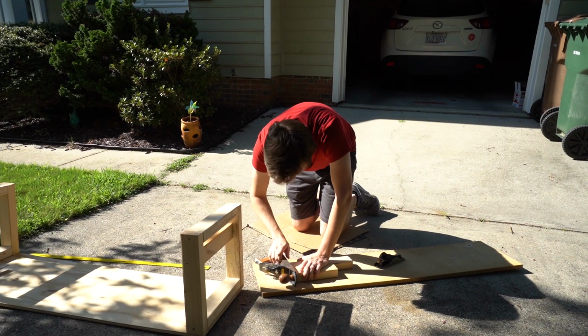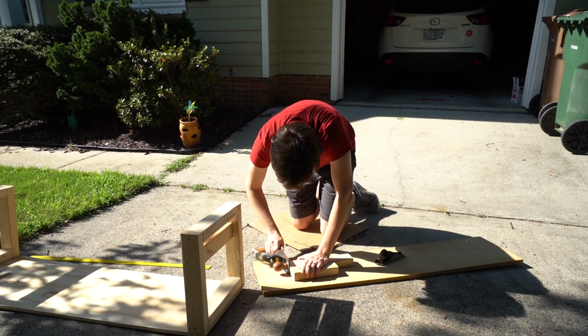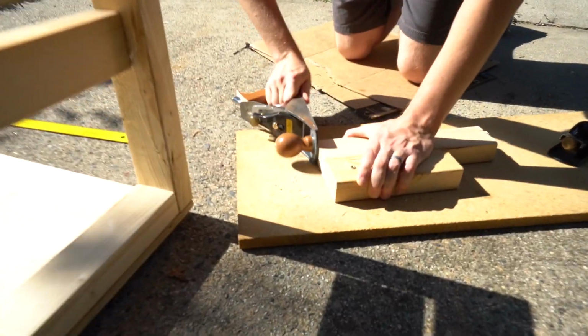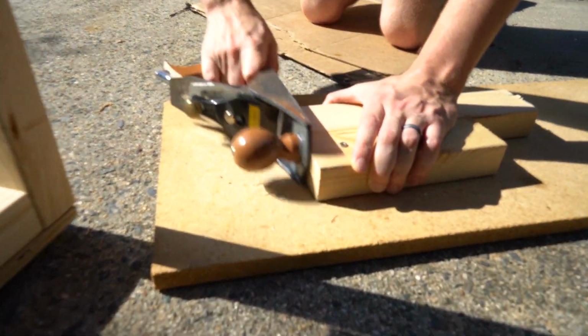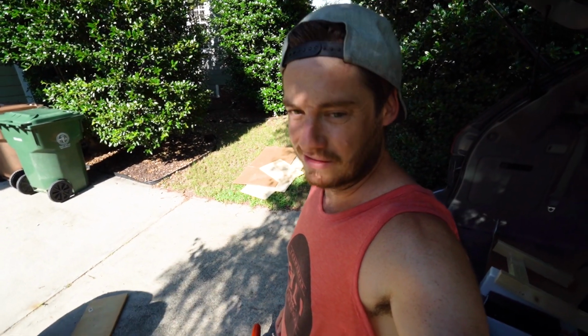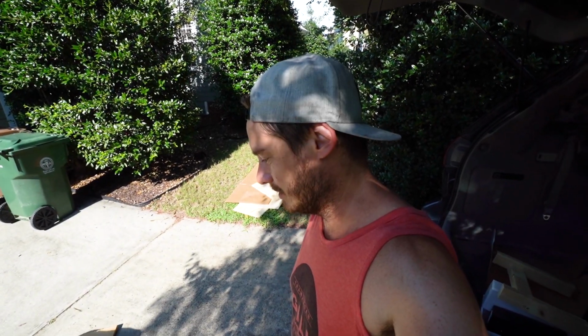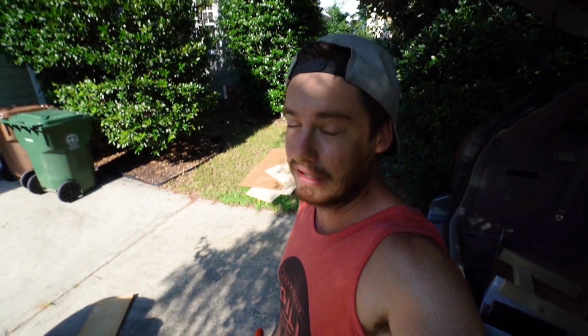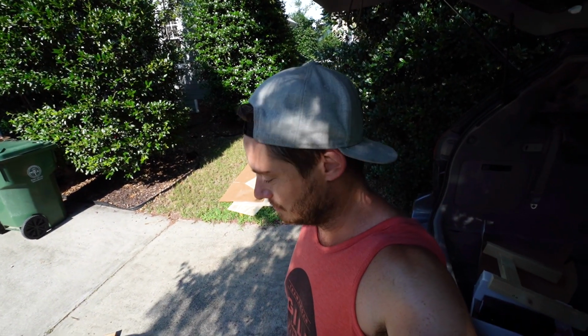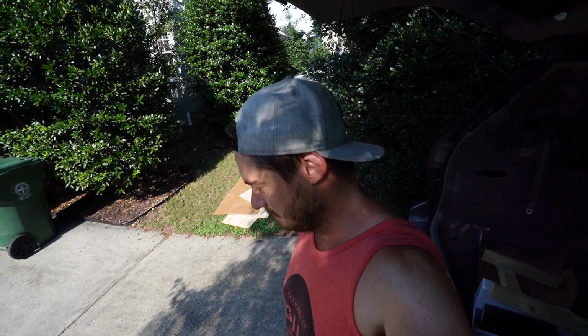My brother is helping us correct our mistakes with a hand plane. Because we don't know how to cut properly, we cut things slightly angled when it needs to be completely flat, and then when we went to mount the crossbar, the entire thing was all warped. So we have to try to fix that issue.